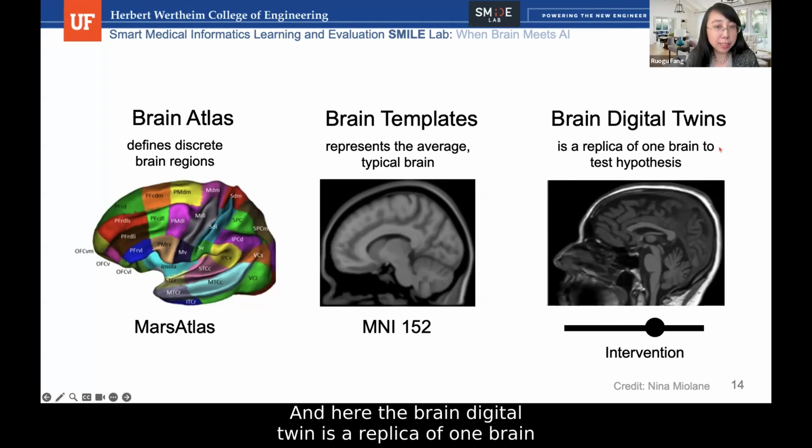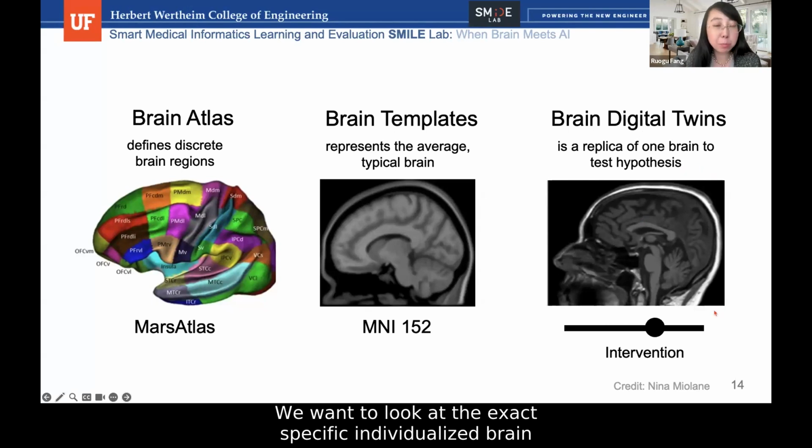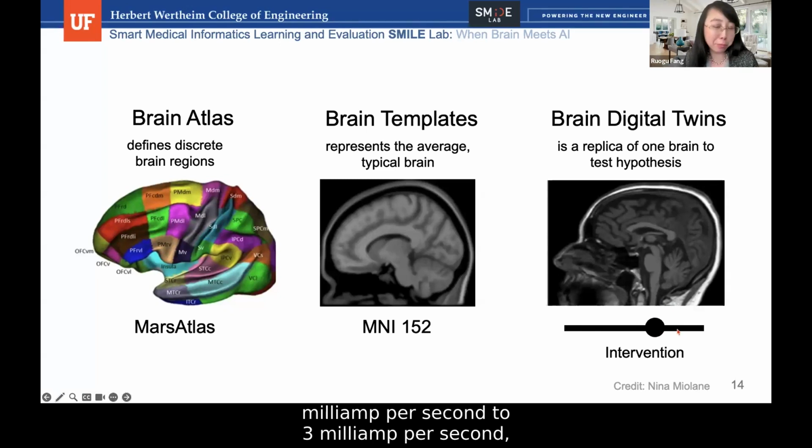And here, the brain digital twin is a replica of one brain to test hypotheses. This is not trying to use the average person to say how this drug or a certain intervention will respond. We want to look at the exact, specific, individualized brain anatomy and functional connectivity, combined with clinical characteristics and features, to test if we put an intervention, for example, on this toggle bar, I can put tDCS stimulation intensity in the current from 2 milliamp to 3 milliamp, and see how the brain will respond. This is what a digital twin of the brain represents.